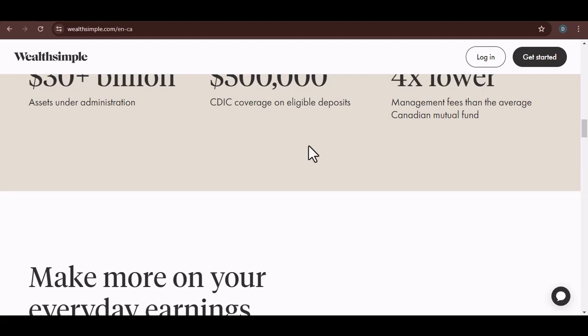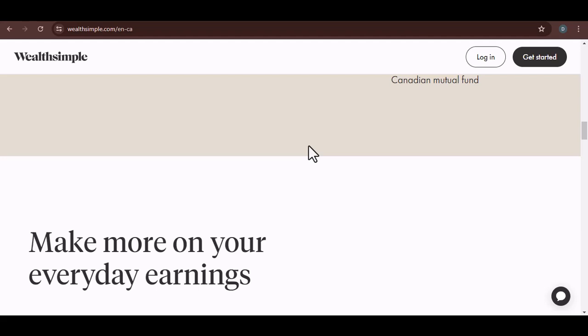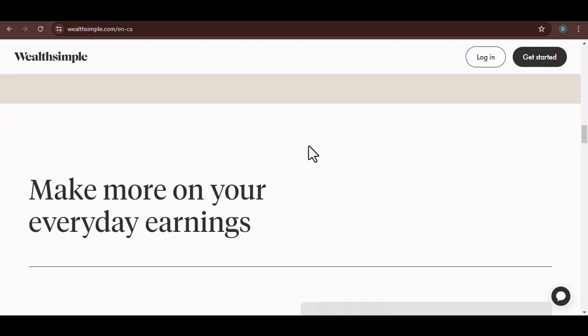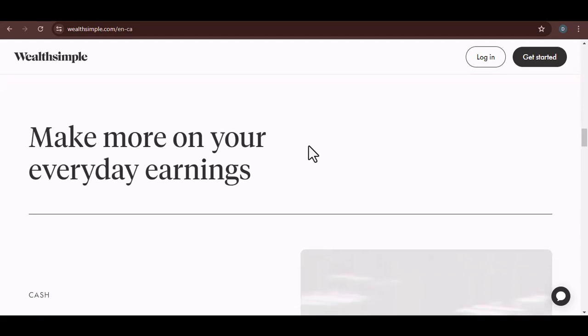But remember, just because a cryptocurrency is available on Wealthsimple doesn't mean it's right for you. Crypto investing is risky, and it's essential to do your own research before putting any money in. Wealthsimple, like any other investment platform, is just a tool. It's up to you to make informed decisions.